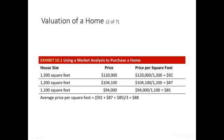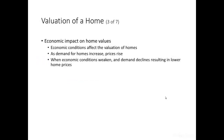Valuation of a home. So again, if they're doing it purely by square foot, I'm just telling you, for me, and especially in Alaska, I think there's a lot more to it because there's so many variables in terms of location. Economic impact on home values. So usually I just kind of gloss over these, but this is going to be kind of a big deal. Right now, we're seeing one of my best friends, he's down in Florida, and he says real estate is finally starting to slow down.